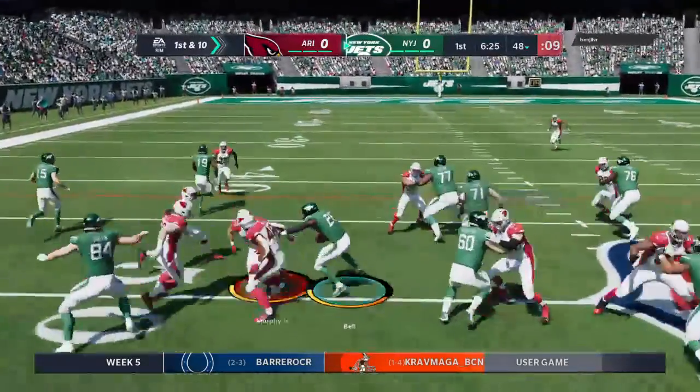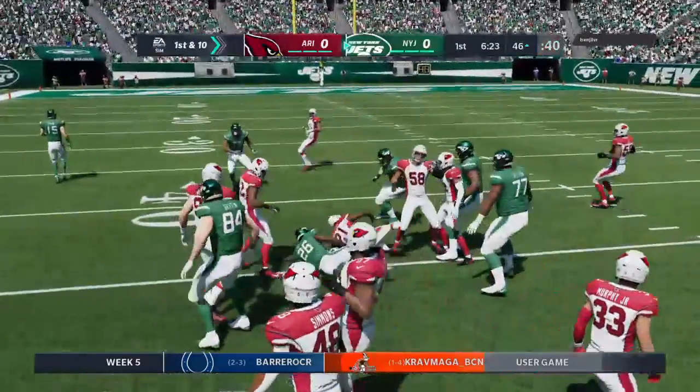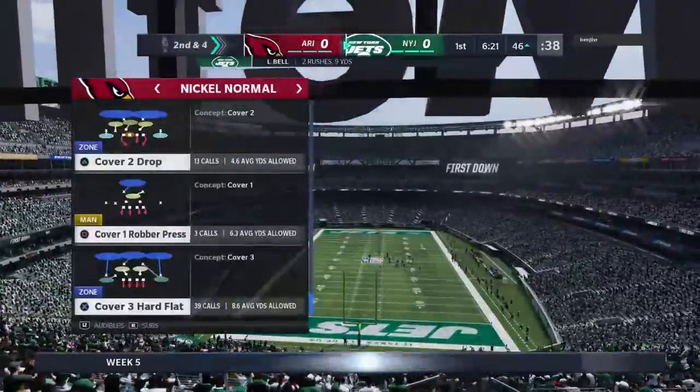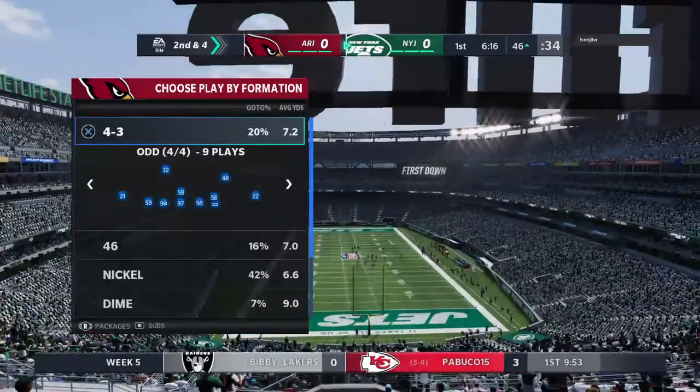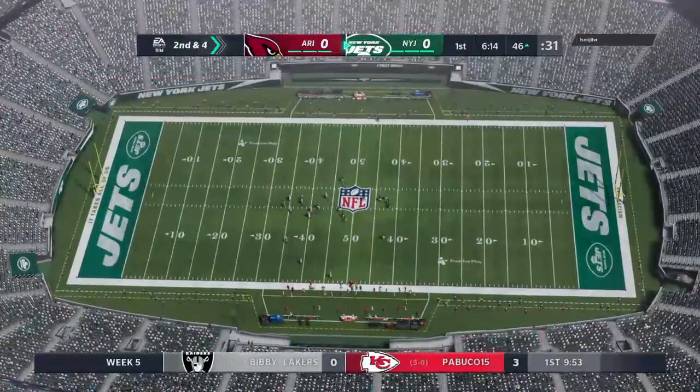The give is to Bell. And he'll get it across midfield and down into Cardinal territory. He'll get a nice chunk there on the first down run, and it's 2nd and 4. A 6-yard gain. He was well over 100 yards last week.